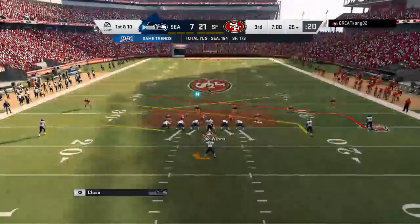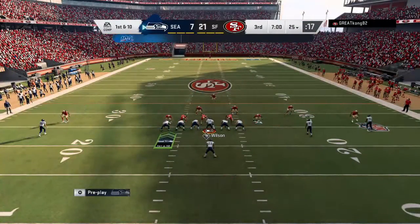Now the offensive penalty has us back where we started as they come up on a 1st and 10.